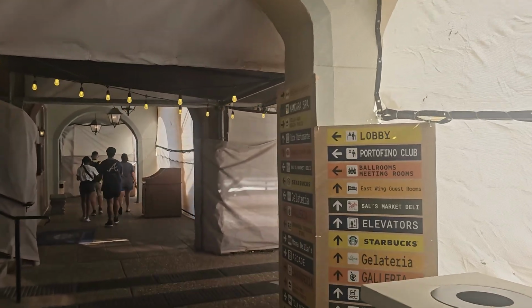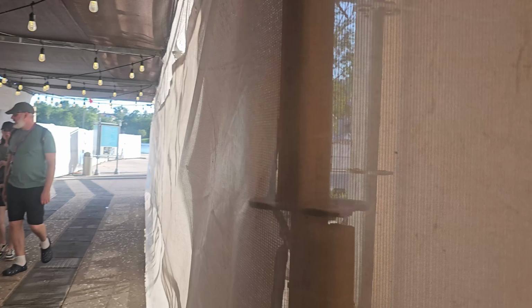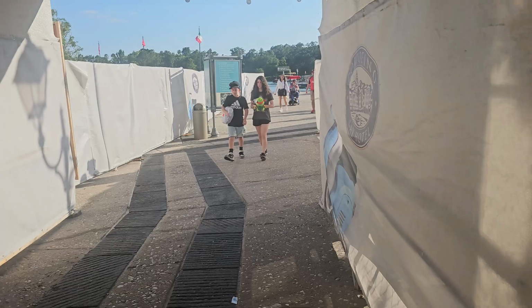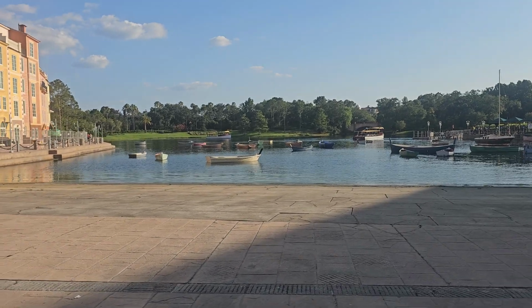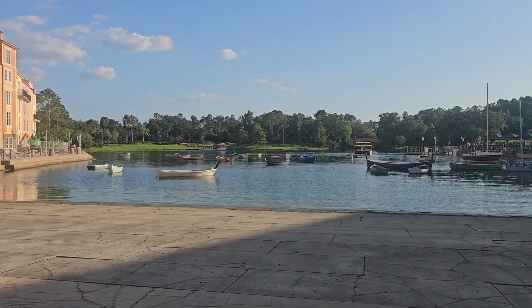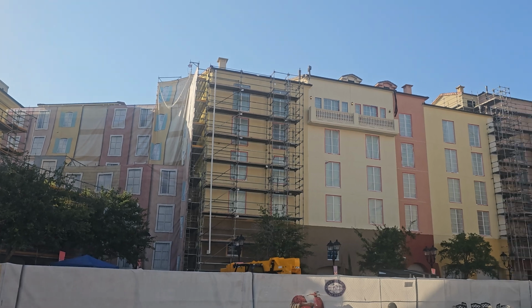But we'll walk back out here to the harbor. How can you get tired of this harbor view here? I actually got 2 boats running today, 2 water taxis running. Got one waiting on me out there.